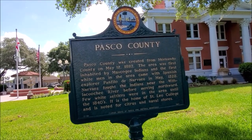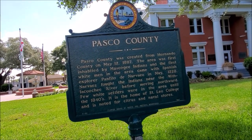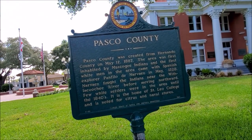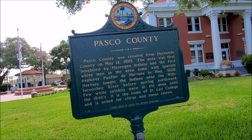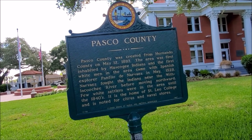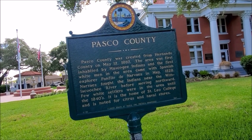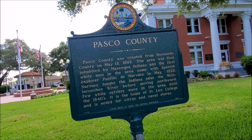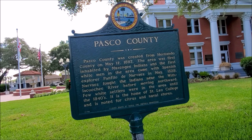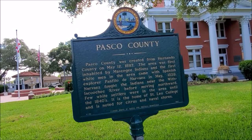Pasco County was created from Hernando County on May 12, 1887. The area was first inhabited by Muskegee Indians, and the first white man in the area came with Spanish explorer Panfilo de Narvaez in May 1528. Narvaez fought the Indians near the Withlacoochee River before moving northward. Few white settlers were in the area until the 1840s. It is the home of St. Leo College and is noted for citrus and naval stores.